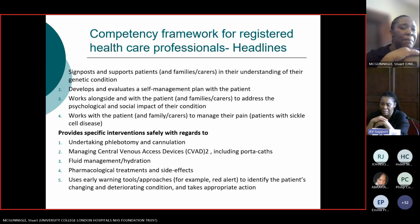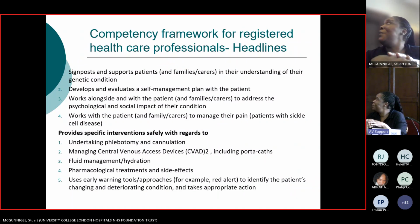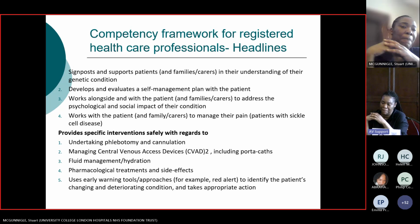And then managing central venous access as well. We have a lot of our patients on devices. I think when we did the original, we were just talking about central venous lines. Now we're talking about midlines, there's more devices. So we need our nurses to be aware that some of our patients might have devices that you might not be aware of when you come into contact. And you've also got to have the ability to insert and remove those devices when required to.